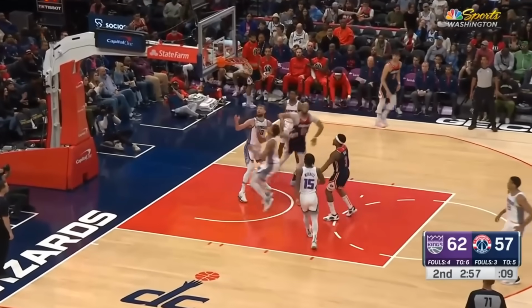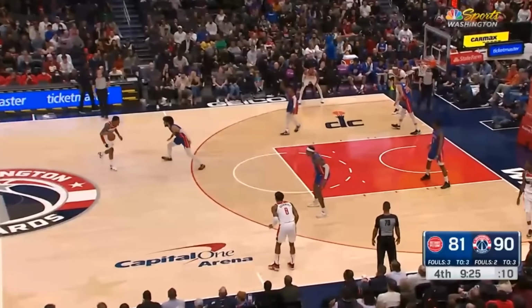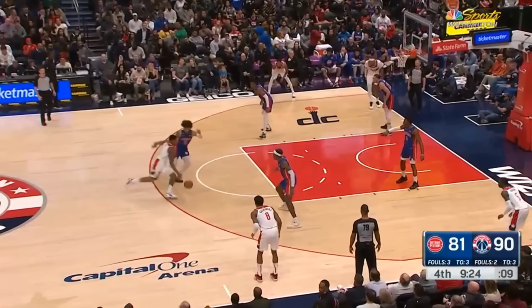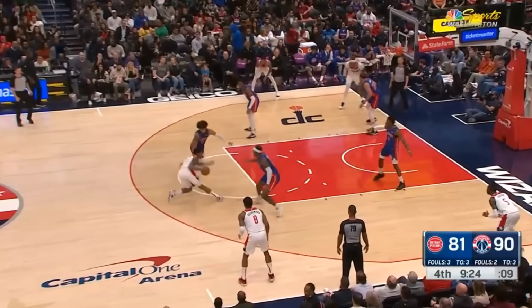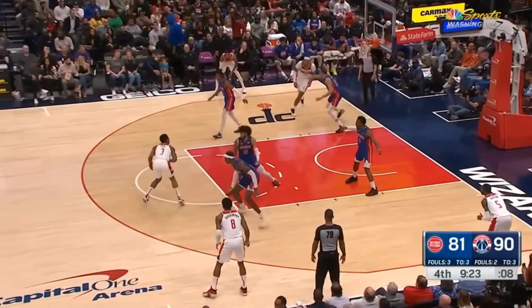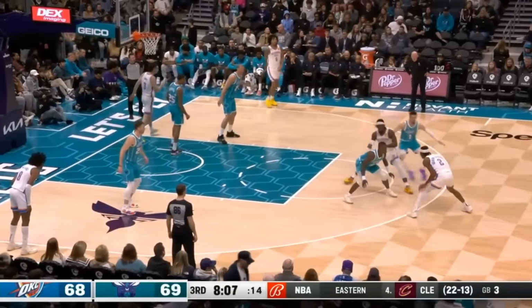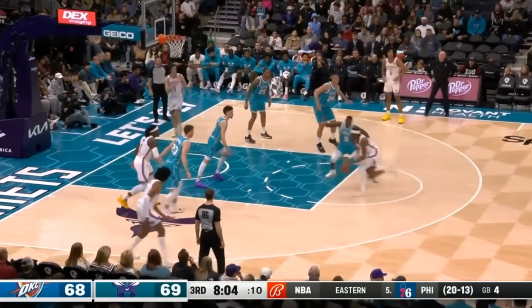seemingly at will. In isolation, it's his ability to change speeds that helps him gain that separation. He's got a quick burst off the dribble that threatens a drive, and when his defender shifts his momentum to get to the paint, just as quickly as he sped up, he slams the brakes and pulls back into a now open jumper.